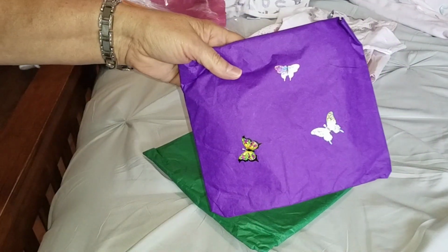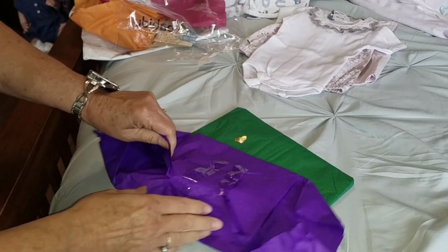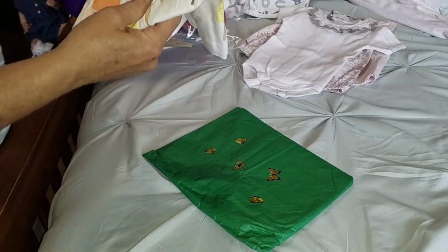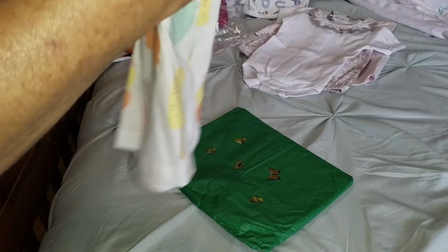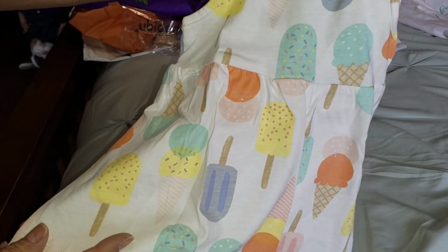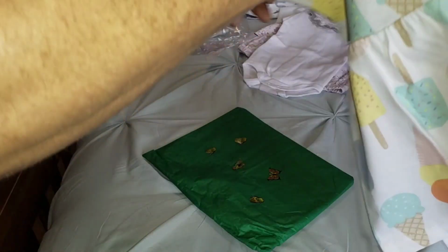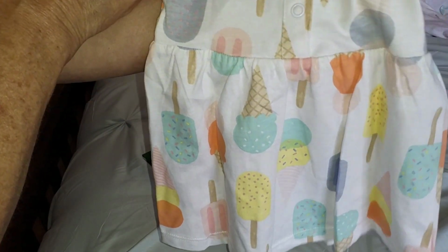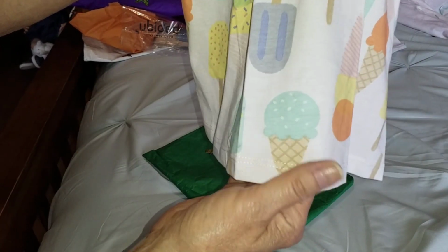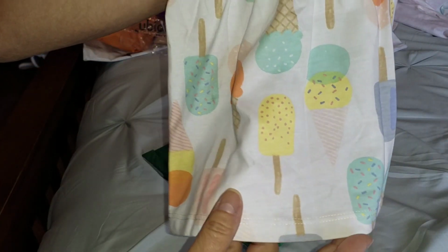And now we have a purple tissue paper with butterflies. I'm so excited. I can't believe she sent me something before I could get hers off to her. Oh, Teddy. And what do we have here? Ice cream! Look at the dress. It's an ice cream dress. That's another one of Teddy's favorite things. Ice cream. And that's one of my favorite things too. I love ice cream. Isn't that cute? Cute little sleeveless dress. Snaps down the back and has all kinds of ice creams on it. I think y'all might call some of these lollies. I don't know. But there's ice cream cones with teal and gray and orange and yellow and pink. And it's just so cute. Beautiful. Thank you.